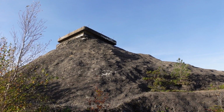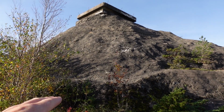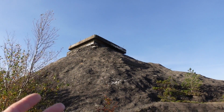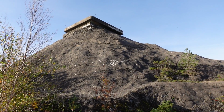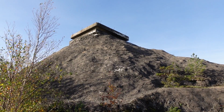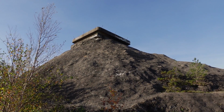Just imagine how much work that must have been. How do you get the concrete, let's say, from here to up there? Do you carry it like with your hand, or you pull it? Wow, that is almost unbelievable to think that all of that work was done.